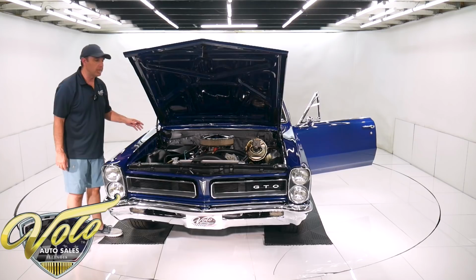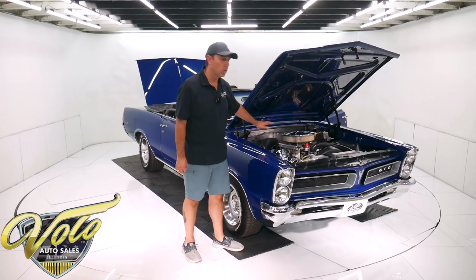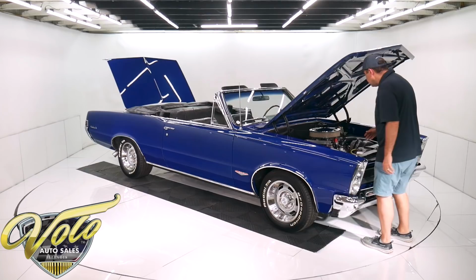It's been bored 60 over, has forged flat top pistons. It's got the good heads on it, the 77 Pontiac heads. They've been ported and polished. Edelbrock high-rise intake with an Edelbrock computerized fuel injection system, with Edelbrock rails.